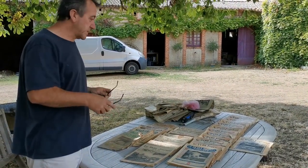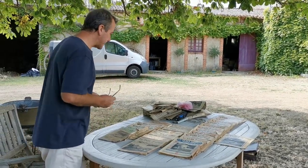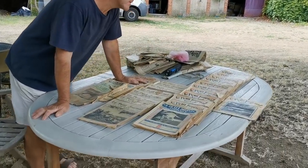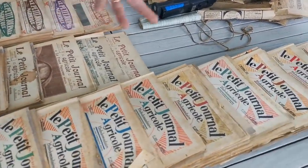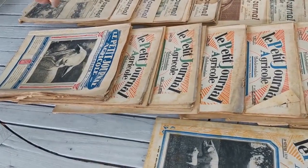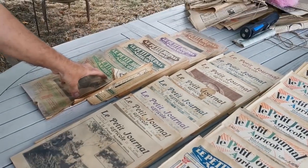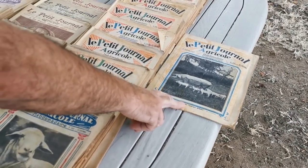Well, we've brought these magazines downstairs. Nice day, so we thought we'd bring them outside, dusted them down. We've got all these little Le Petit Journal Agricole, which are obviously little farming supplements or something. We've just put them all into date order. We have 1924, 1925, 1928 and one from 1929.